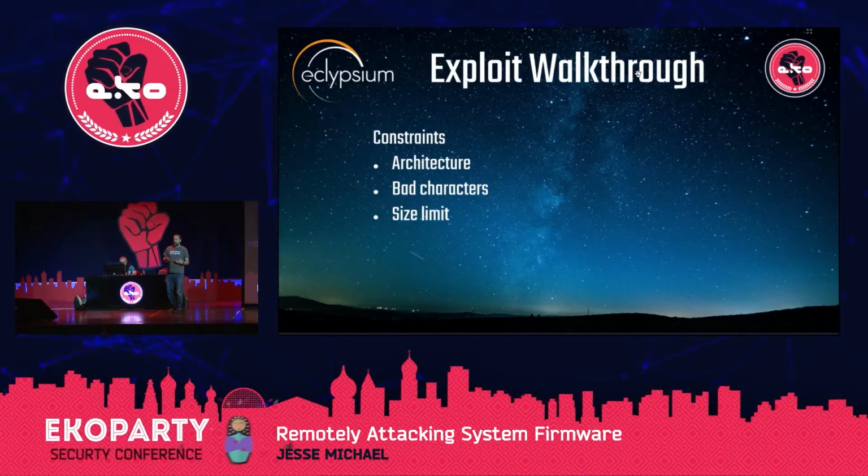Because our exploit is a web page, there are some constraints on what kind of characters we can use. One thing is that the architecture is 64-bit, so we need to provide a 64-bit exploit. We can't have null characters. We can't have greater than or less than, otherwise we'll break the page. And we also have a really strict size limit. If we go even 1 byte too large past the return address, we cause it to crash before we even get to returning, jumping back to our overflowed return address. So we have some constraints that we're playing with.